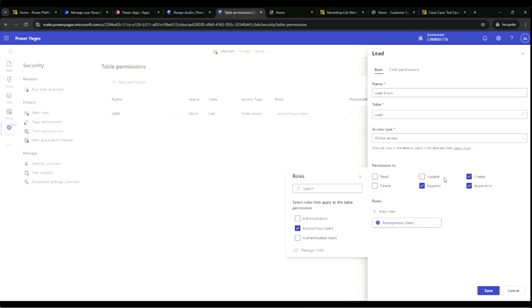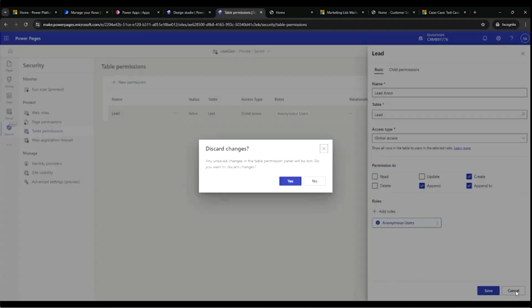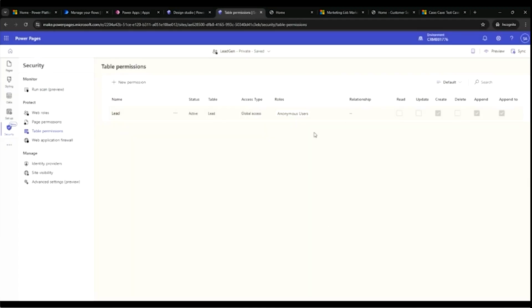But in this case, anonymous users, I don't want them to read anything. I don't want them to update anything, delete anything. I just want them submitting these leads. They're just going to hit the screen, they're going to hit submit, and they're going to come in. So we need to set this up. Otherwise, when we go to create the page, they're not going to be able to use it.